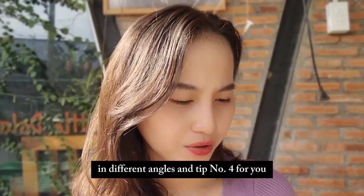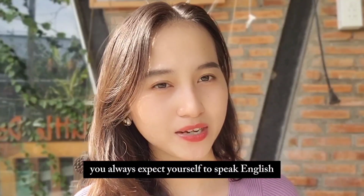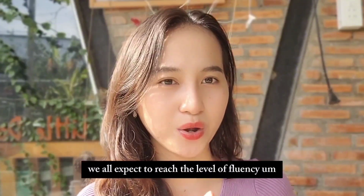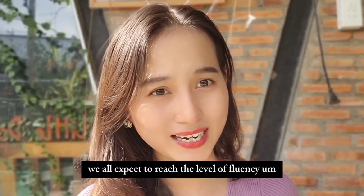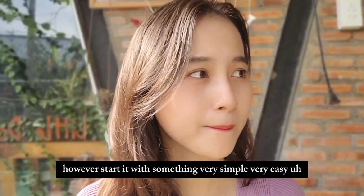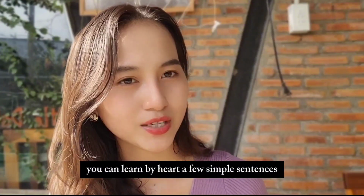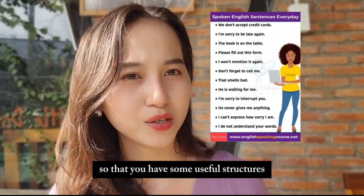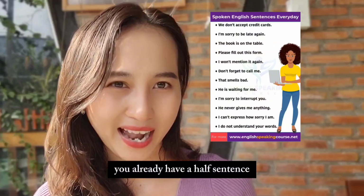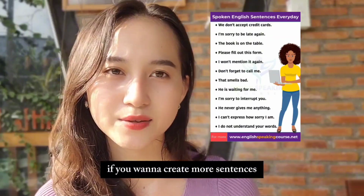And tip number 4 for you, that is to use resources made for your level. When you are speaking, you always expect yourself to speak English in a long sentence. Okay, and that makes sense because we all expect to reach the level of fluency when we learn a language, and that's not a bad thing. However, start with something very simple, very easy. You can learn by heart a few simple sentences so that you have some useful structures. Next time, if you want to say something similar, you already have a half sentence structured in your mind. In that way, it is much easier for you if you want to create more sentences.